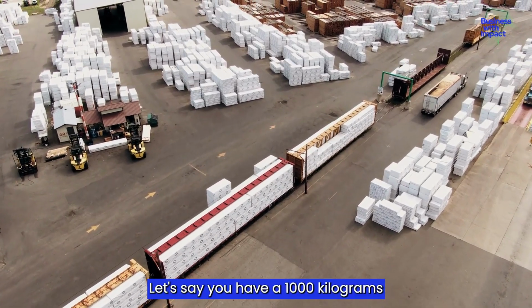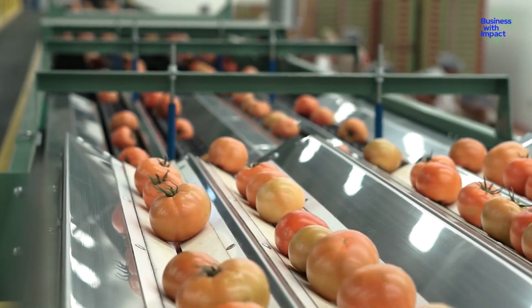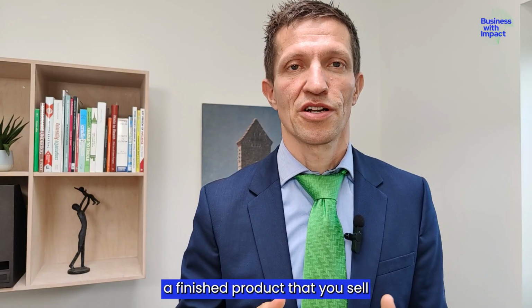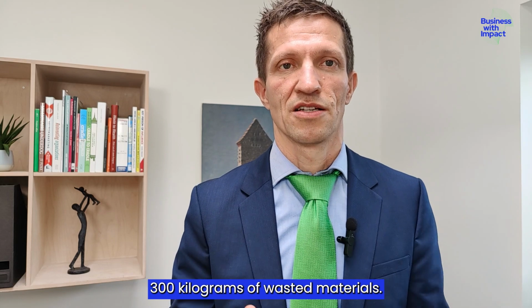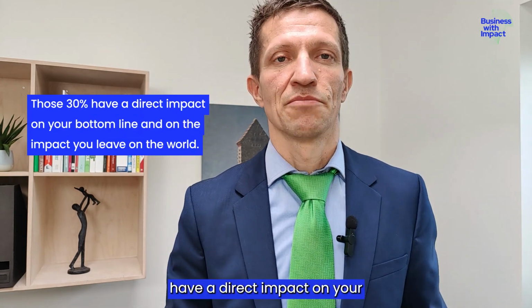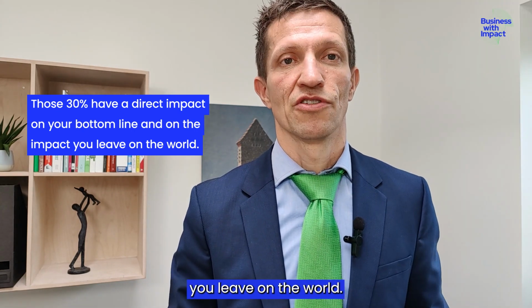Let's say you have 1,000 kilograms of materials that go into your production, and 700 of these end in a finished product that you sell to a customer. That leaves you with 300 kilograms of wasted materials. And those 30% have a direct impact on your bottom line and on the impact you leave on the world.